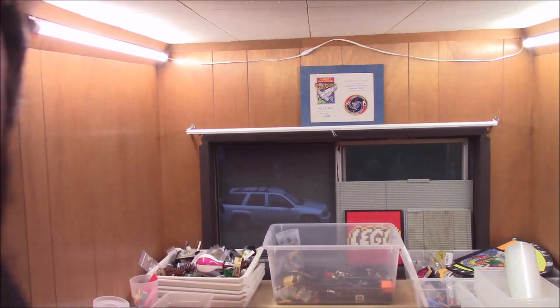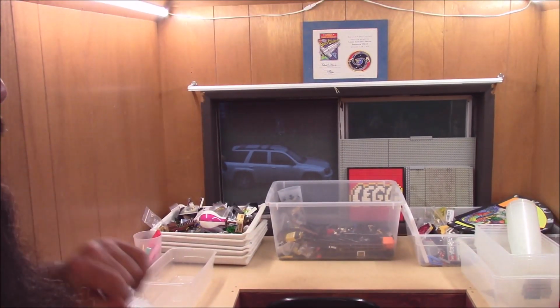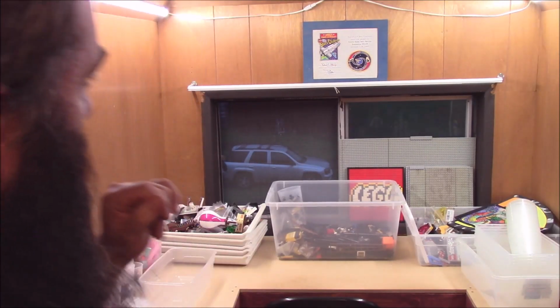Here we have my work area, my work table, which now does have lovely lighting. It's very, very nice. Need to get an air conditioner up here, though, because it gets warm.